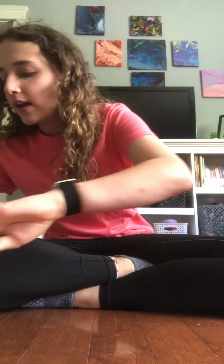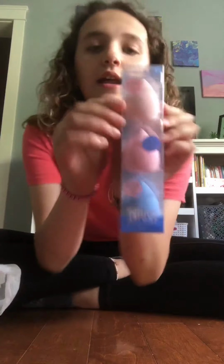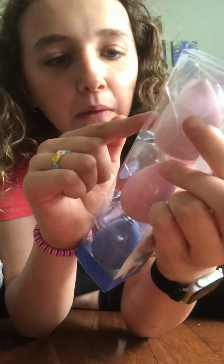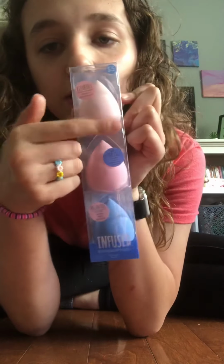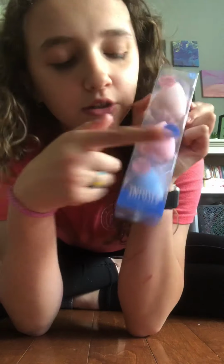Oh my god. These beauty blenders are at three: the light pink, pink and blue. This one's infused with vitamin E, this one's infused with tea tree oil, and this one's infused with argan oil. So, vitamin E, tea tree, argan oil, infused with this. That would be really cool.